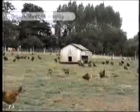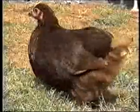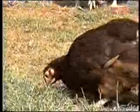The battery cage is to be banned in Europe from 2012. However, today most hens are still kept in battery cages. But not all farming today is in factories. Some farms have developed commercial systems which allow the animals the freedom to express most of their natural behaviour.